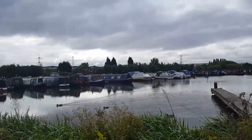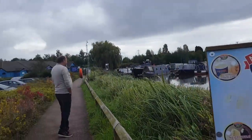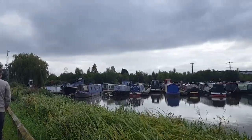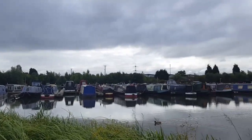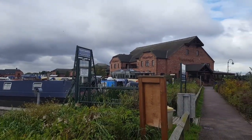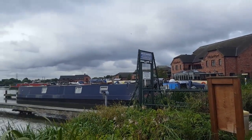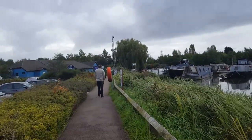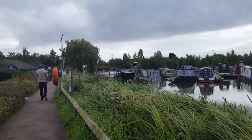So we're now at Barton Turns Marina. We're just wandering down to the office to see if they've got any boats for sale at the minute. Just showing you around the marina, waterfront pub, which is very nice. So we'll just have a look what they might have here.